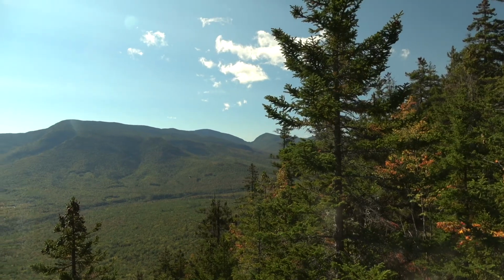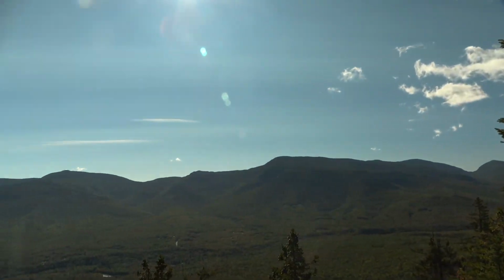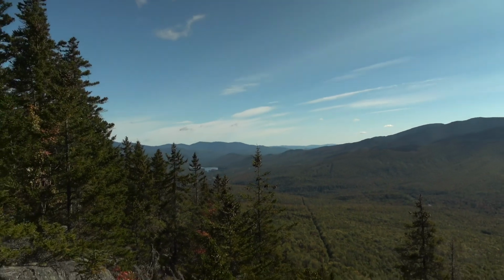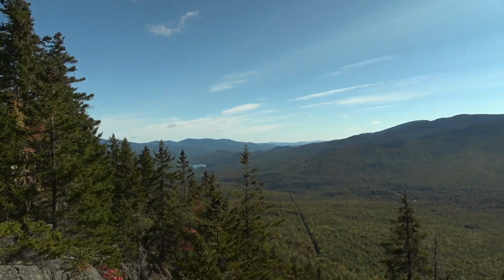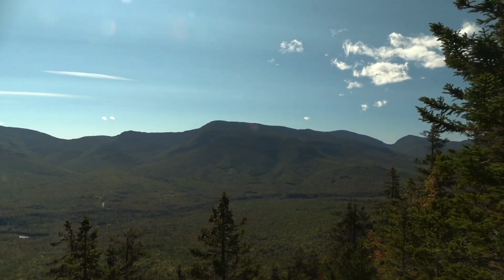This is a view from Pine Mountain, looking due east. And if you look on that ridge line, that is the Appalachian Trail. It follows that ridge line all the way down into Maine. So the Maine border is not too far away in the distance. And what a view. Another stellar view for today.